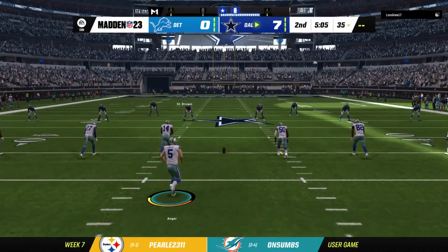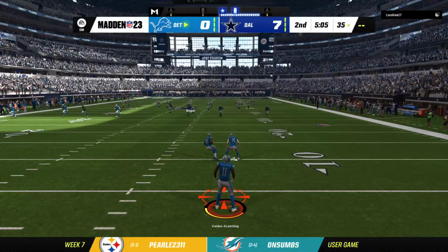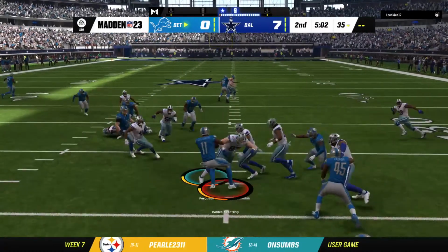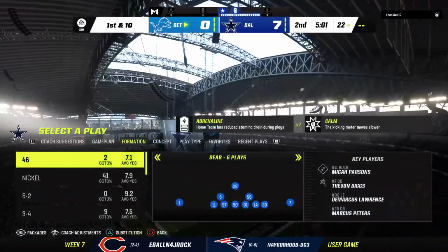The kickoff unit is out on the field, and they will send this one away. This one fielded at the 5. And he'll get it up past the 20 to about the 22.